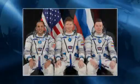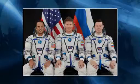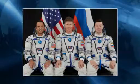Their crewmates, Akaba, Padalka, and Revin, will have most of their missions still in front of them. They only arrived at the station last month and have now spent 24 days in space and 22 at the station, and they'll be there until September.